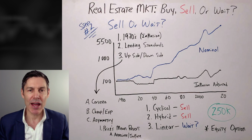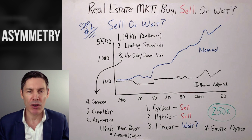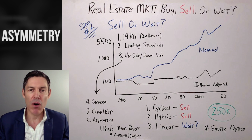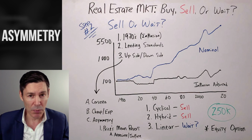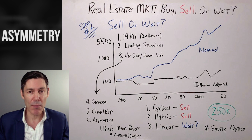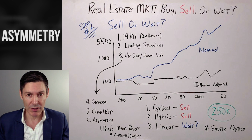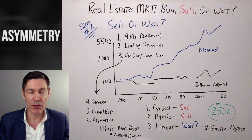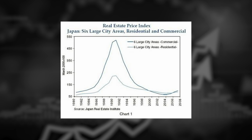Finally, you need to consider asymmetry. Even if you came to the conclusion that there's a 50% chance that prices go up in real terms, a 50% chance that they go down, okay, if they go up, by how much? Are they going to go up by 100%, 200%, or 10%? And if they go down, are they going to go down by 20% or 50%, like they did in 2009 to 2012, going back to their historic trend line, or down by maybe 60% like they did in Japan from 1990 to 2005.